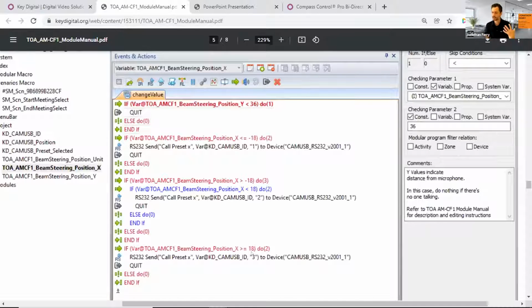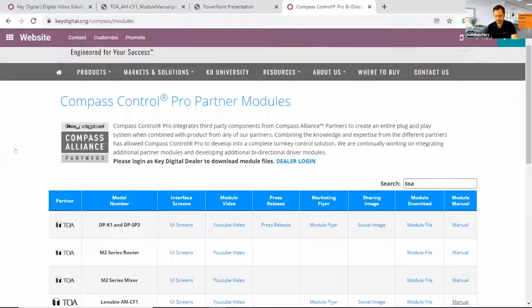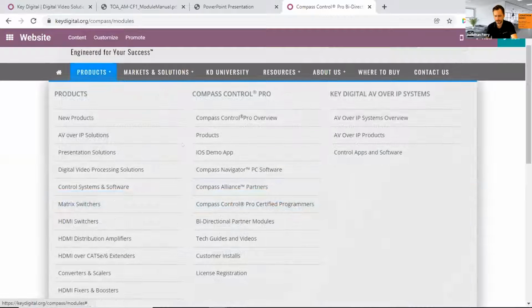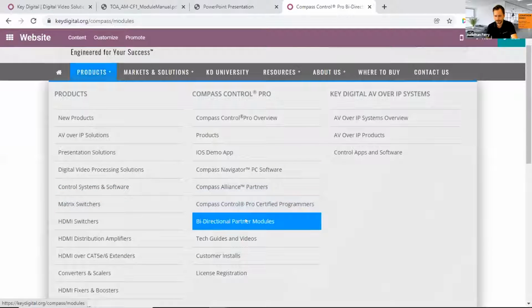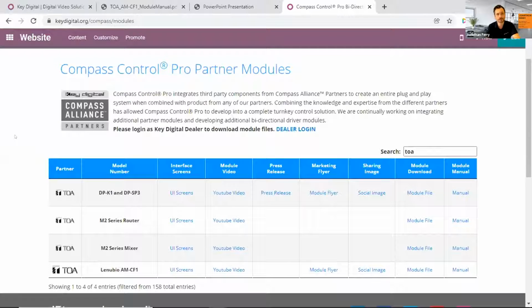So you have to know, and this is all described in the document, the module manual, which I will show right here. When you search at KeyDigital products, bidirectional partner modules, here underneath the Compass control section, you could type in TOA, or you could browse all of our different modules there for our Compass Control Pro system. And we see the Lenubio AMCF1, and we see the manual, which describes that.